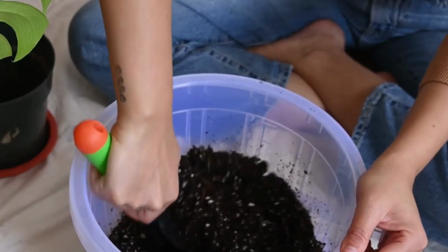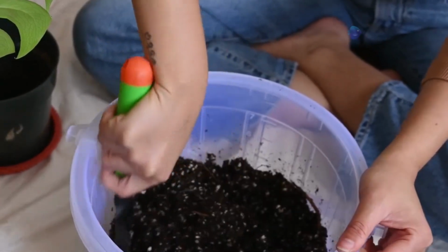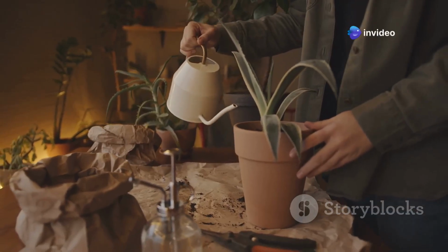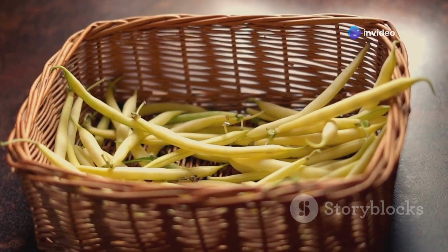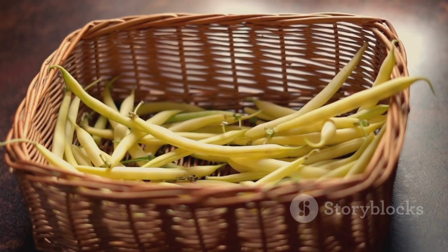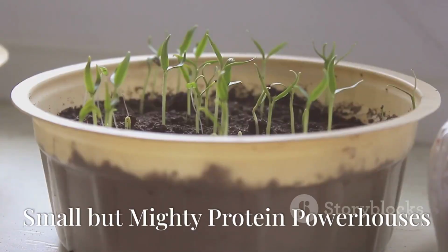Green beans prefer well-drained soil and a slightly acidic pH. Water your green bean plants regularly and fertilize them every few weeks during the growing season. With proper care, you'll be rewarded with a bountiful harvest of fresh, crunchy green beans.